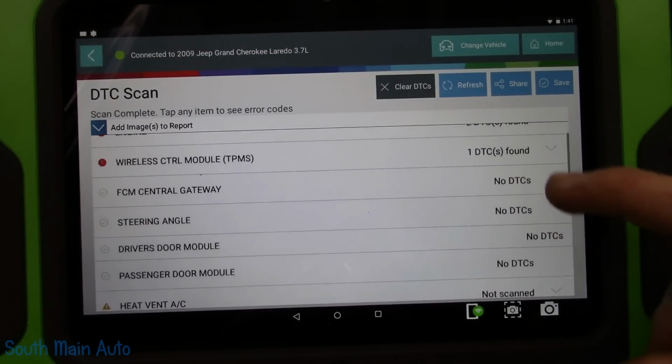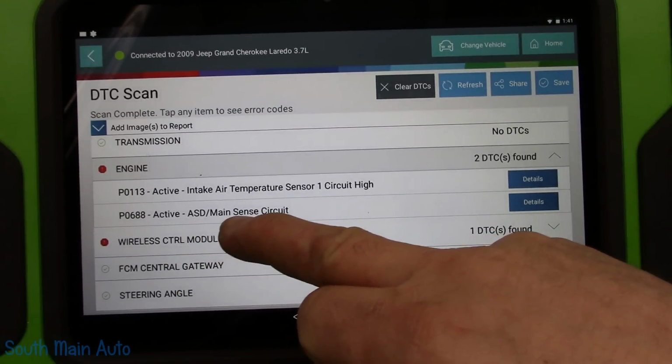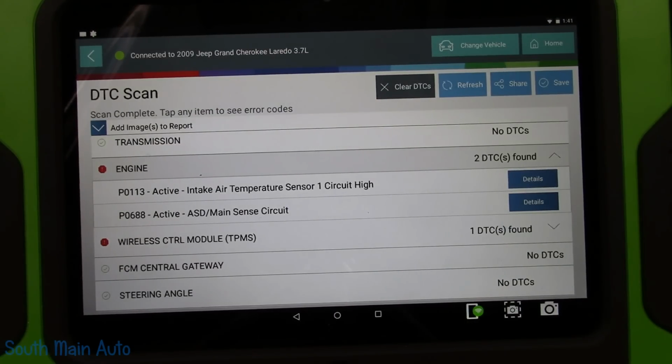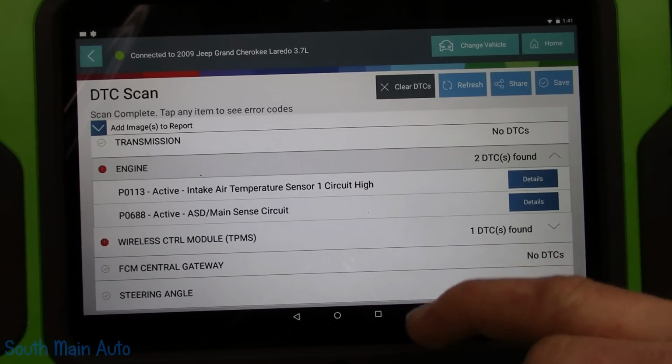All right, so let's see. We have two codes in the ECM. Auto-Shutdown main sense circuit. All right, so that's something. Auto-Shutdown relay on a Chrysler is kind of a big deal.